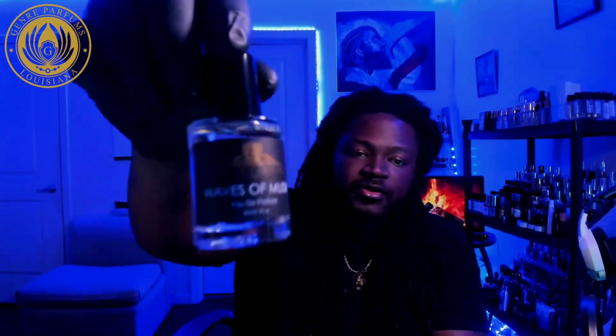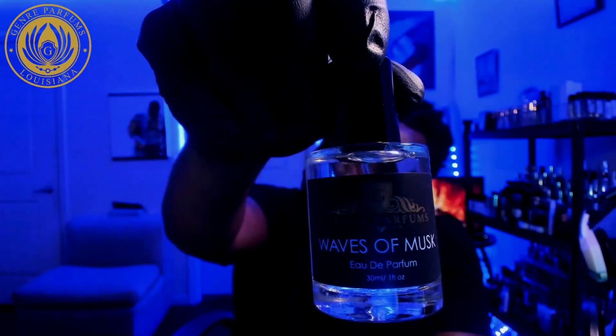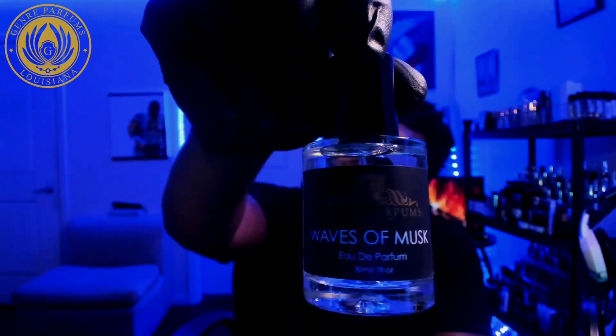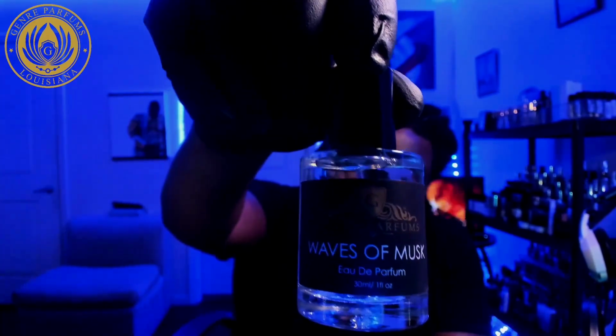I see a lot of people online who be selling their fragrances from Genre. I never sell mine because everything that I've gotten so far, I've loved. Second bottle. And the second one, I've heard a lot about this through the fragrance community, through the Genre Parfums Facebook group, Waves of Musk. I heard a lot of people talking about this, and so I'm super excited to get into this one. All right, so we got all our fragrances unboxed. Let's get into them and see what we got.